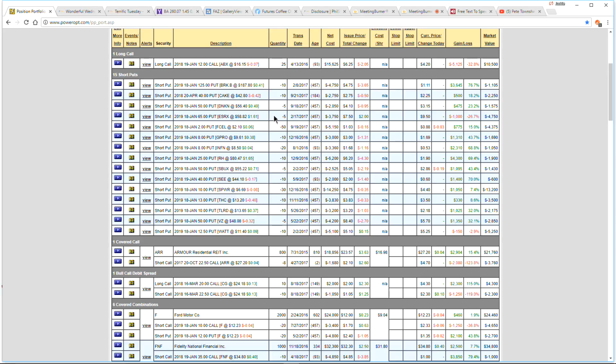ESRX is a loser so far. I still like them. I think they'll come back. They're down, but they're not really tied to the economy so much. They have their own issues that they're down. So I'm probably inclined to keep it. I want to see what the roll looks like for 2020.